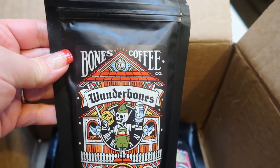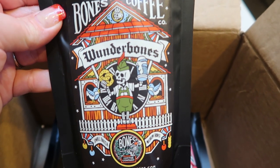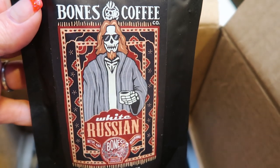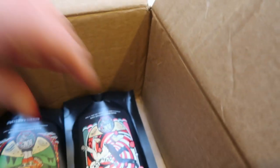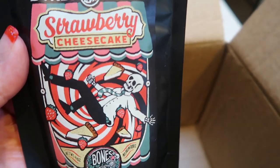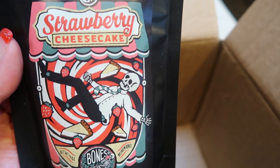And then I also grabbed Wonder Bones, and now I don't even remember what's in this one, to be completely honest with you. Oh, I think it's salted pretzel. That's what I think it is. That sounded really good. And then also the White Russian. So this is gonna be like a Kahlua cream, and yum. And then I also grabbed the strawberry cheesecake because I heard that this is really good. Although it sounds bizarre for coffee, I heard that it's delicious, so I grabbed that.